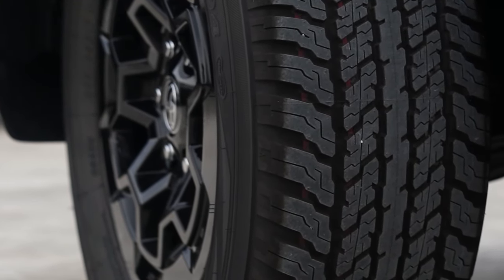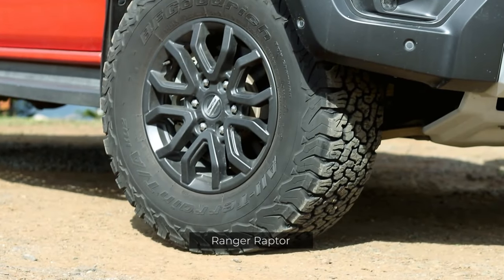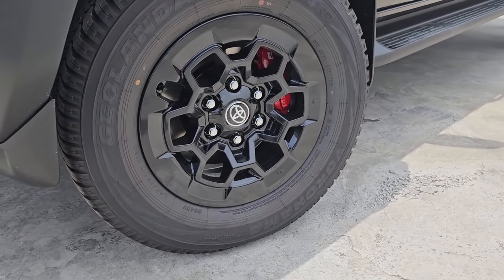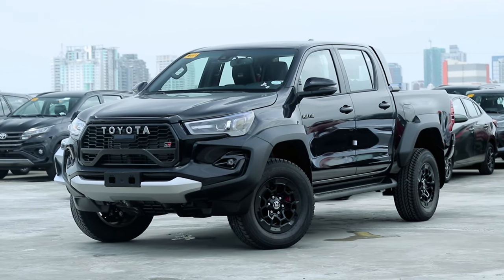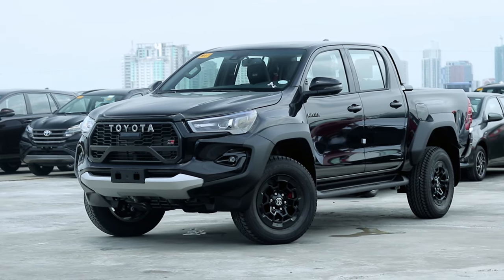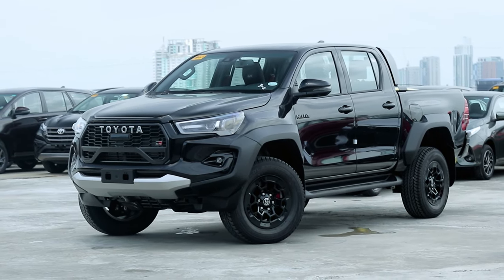Now, I've done a full walk around of the Hilux GRS. If you haven't seen that, you can click on the link above. If you want to know more about the exterior and interior details of the Hilux GRS, feel free to click on that link. In this video, we'll get to do a very short test drive. I wouldn't call this a full review, it's more of an initial driving impressions video. So, with that out of the way, let's get into the Hilux GRS.